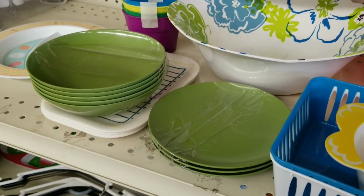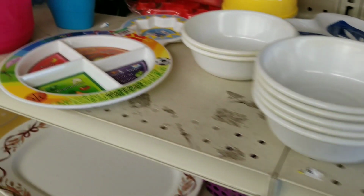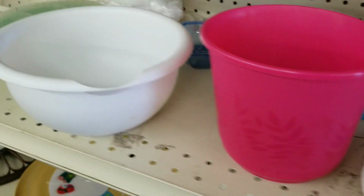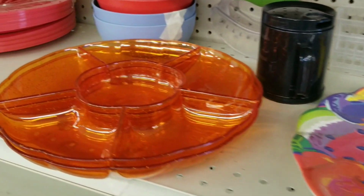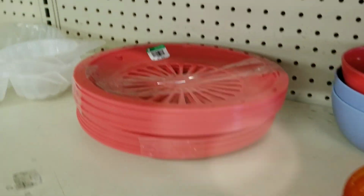I don't know if you guys browse the plastics aisle very much. We do have a whole aisle here of just plastic stuff. I like to look for kind of the old melamine dishware or any of the older Tupperware pieces. Not much here today.